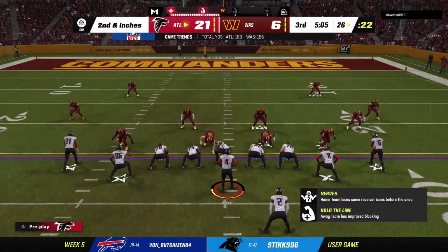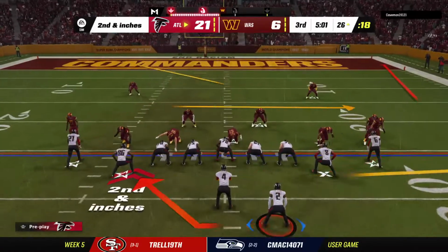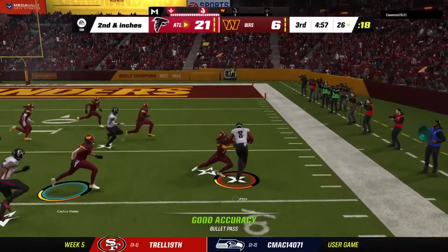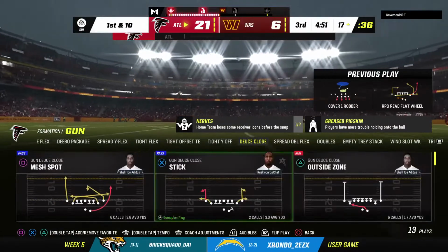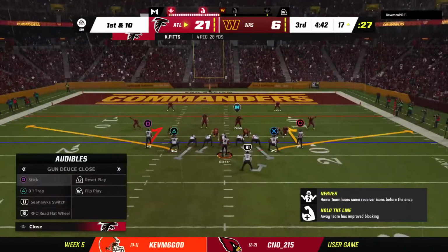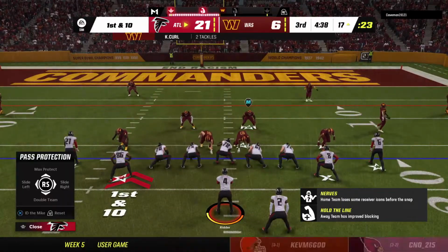A good position to be in here, 2nd and inches. A quick throw here out wide to Pitts. And they're going to get this down to about the 17-yard line here. Many different ways to create space, but on that play, he did it with that big, wide body of his. Didn't get a whole lot of yardage on the play, but it did what it was supposed to. Pick up a first down.